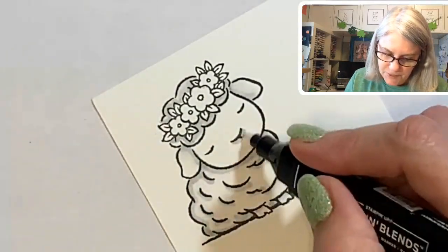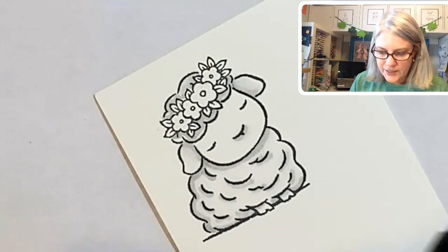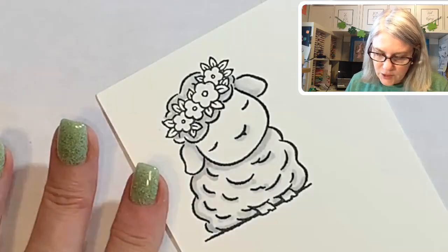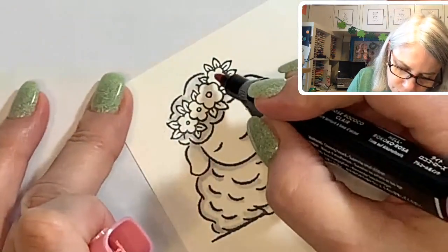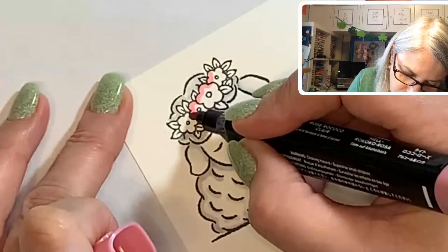All right, and this little nose. Okay. And as that dries, it will blend and bleed and blur more. So that is our little lamb. We're going to use the Rococo Rose again. This is the light Rococo Rose to color the cute little flowers. Okay, I'm going to make them all pink.